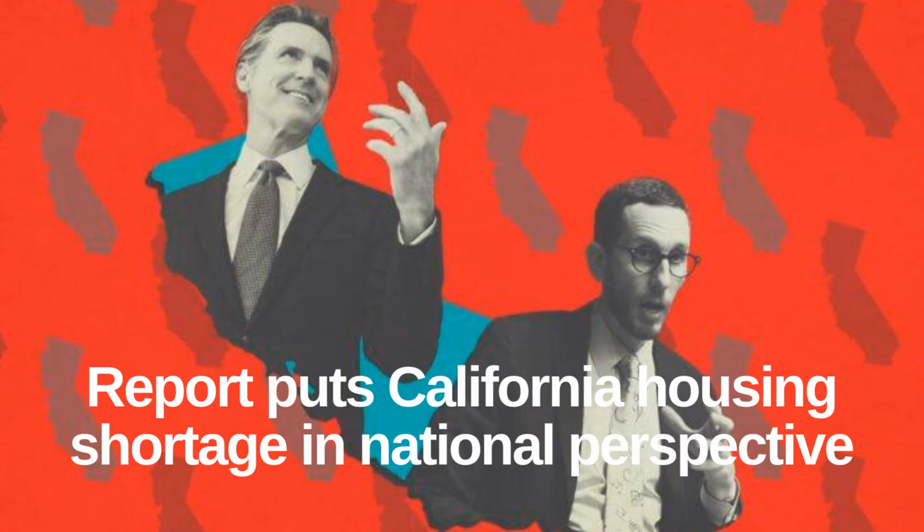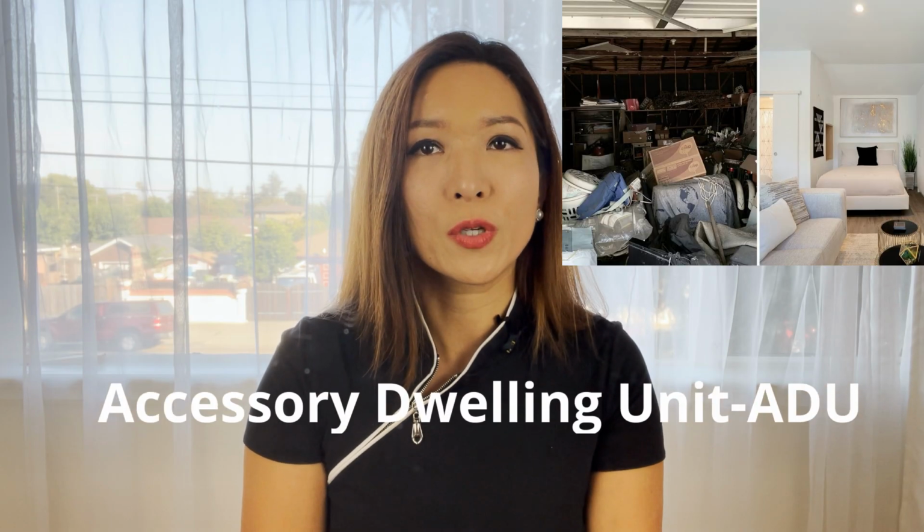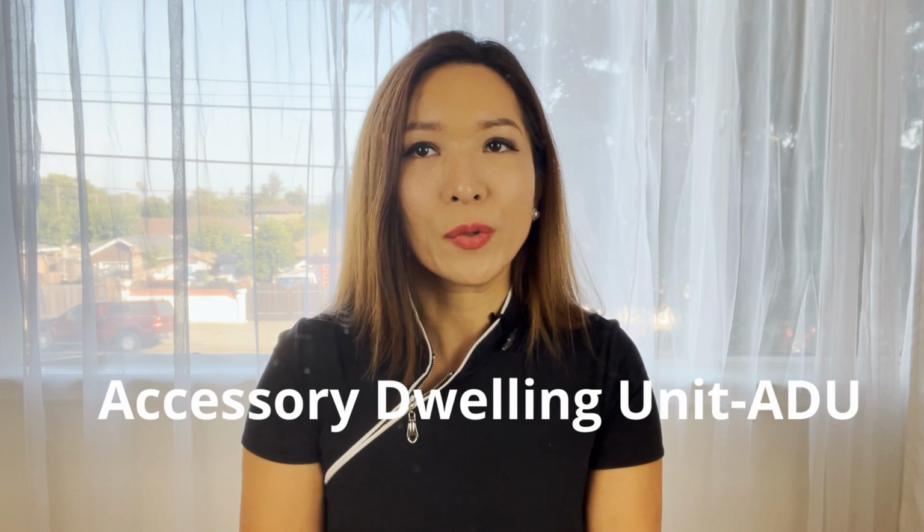We have a housing shortage in the state of California. In light of this situation, the governments want to make it easier and more affordable to build ADUs, accessory dwelling units, for homeowners. They can either rent it out or house more family members. You may be thinking about converting your garage into an ADU or building one in your backyard.